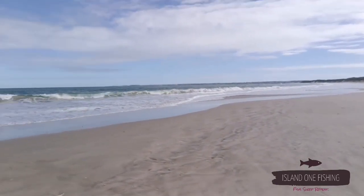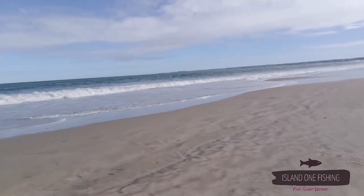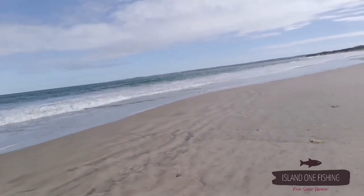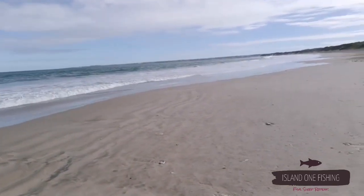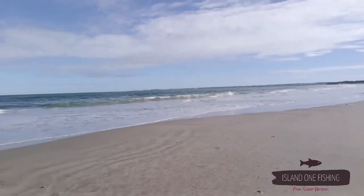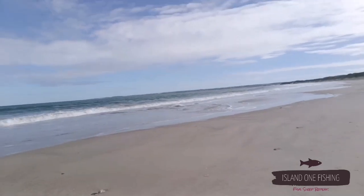You can fish for sharks, you can fish for black mussel cracker, cob, pig-nose grunter, bartman, just about anything. Really versatile little area. Let's hope we can get a couple of those fish on camera for you guys.